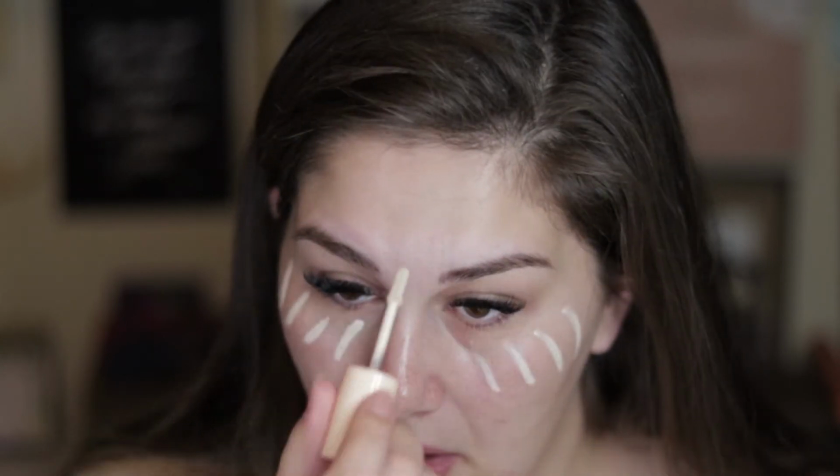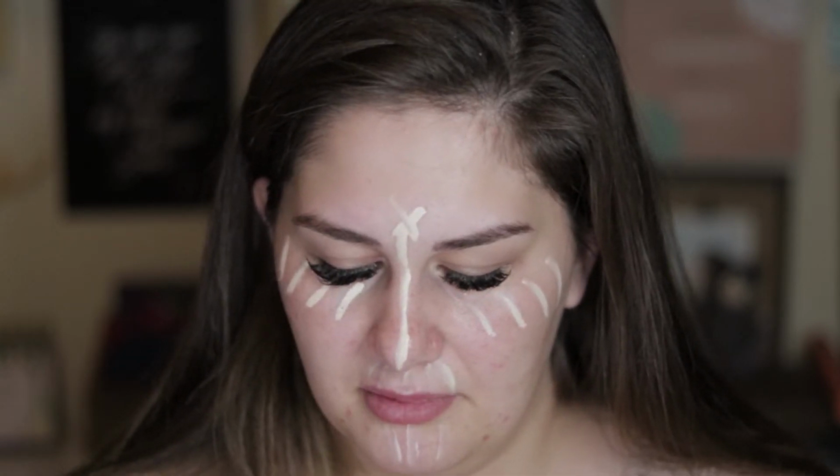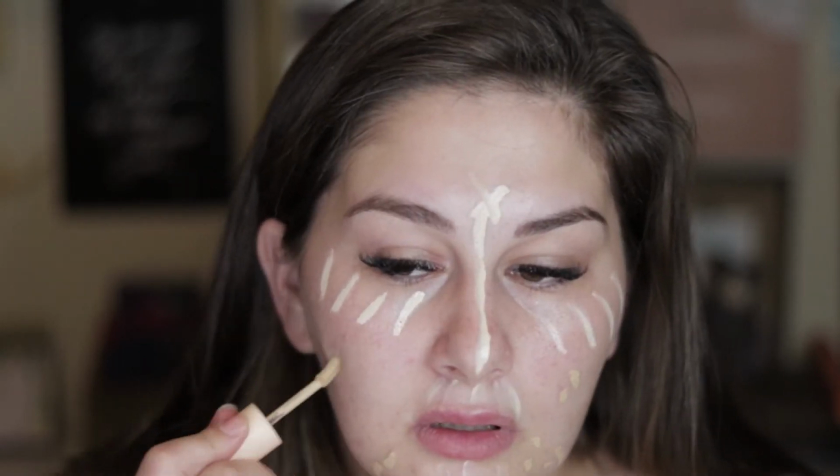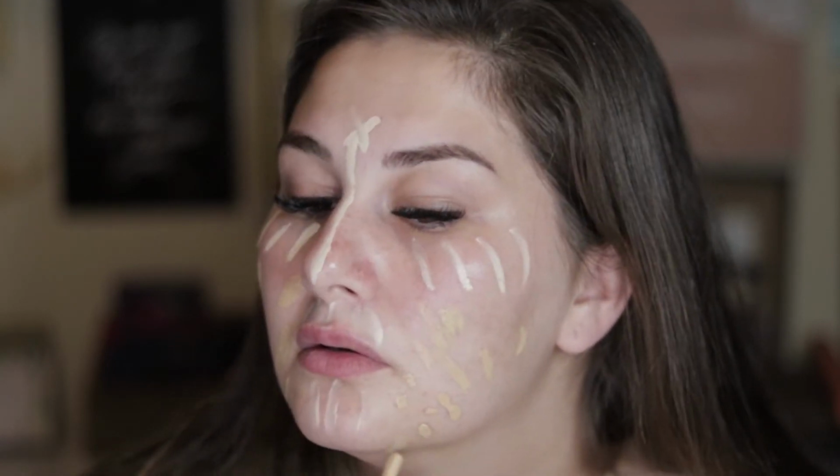Start with Fair 05W. And I'm gonna do my T-zone. And after my foundation's on, I might come back in and do this again. I'm gonna grab Fair 50W and I'm gonna cover up some of these little red spots on my face. Now let's blend.